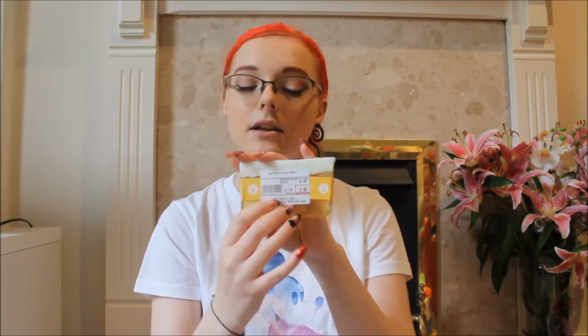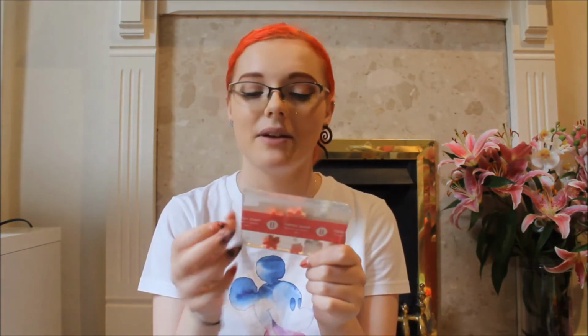$5.17. The next one I picked up was the butterscotch beer, which is kind of, you know, like the butterbeer from Harry Potter. So again, really sweet smelling, and this block was $5.44. And the last one we got, I couldn't not buy, was the Japanese cherry blossom. Again, my partner's from Japan, so he really likes the kind of cherry blossom smells, and it just reminds me of our holiday together. So this one was $5.44.